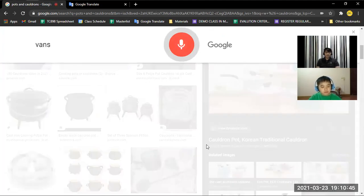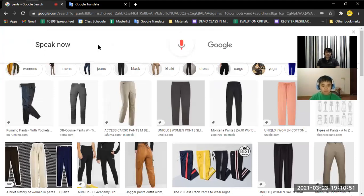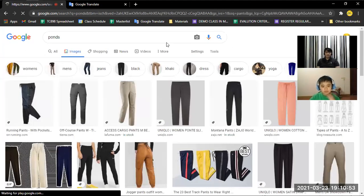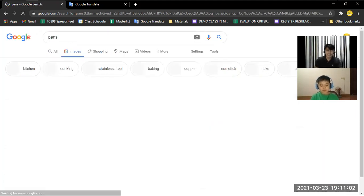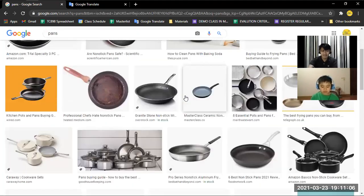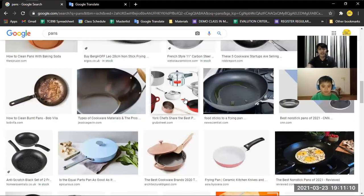Pans. Pans. Ah, they cannot get it. Just a minute. Pans. Okay, so this one, cooking pan. All right. Yeah. They have this one as well. So, of course, it's very important to have this one, right?